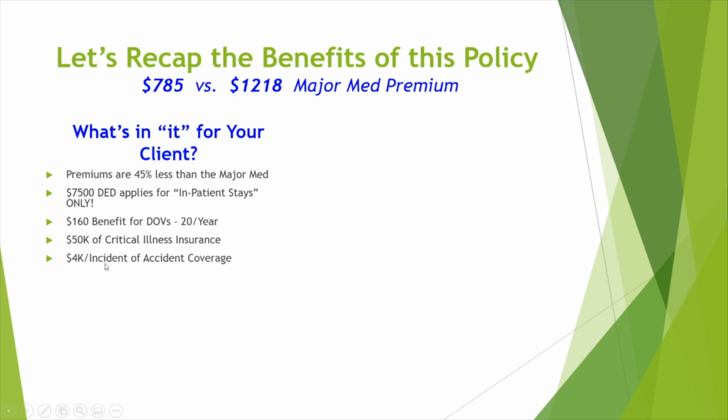We have a $4,000 per incident of accident coverage. Again, that is embedded in this premium. Also, the dental's embedded. We've got $1,500 per year for dental insurance with a vision discount. We have a $1 million specified disease policy. Now, that is not embedded in this premium up here. If you did want to add the specified disease policy, it's about $96 a month.